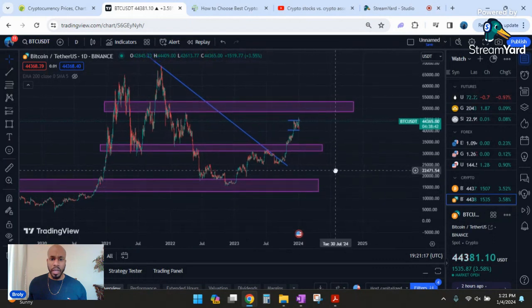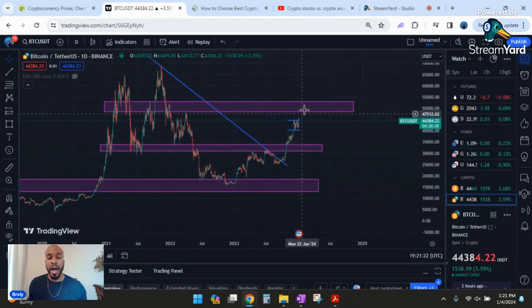So if we're taking a look at it from here and it's trying to push through, it looks like if we were to take a positive next leg up in the next couple months for the year, possibly we could be somewhere in between 44,000 and 48,000. If we have a bullish price range, if we have a bearish price range, we could come back down here towards around the $35,000 area.